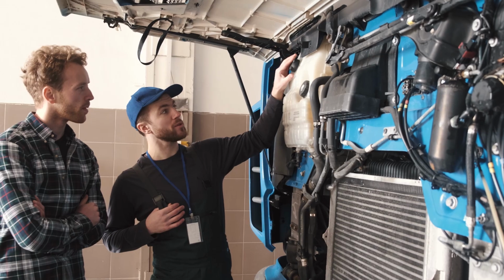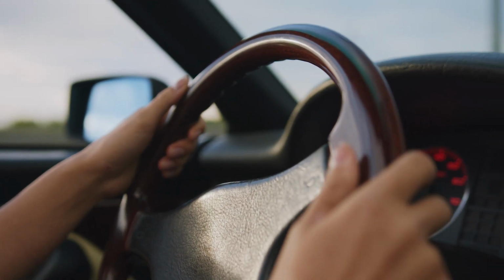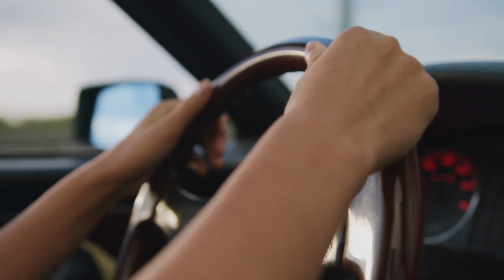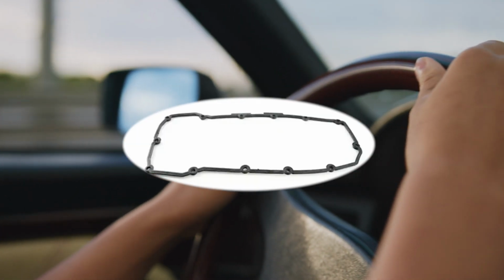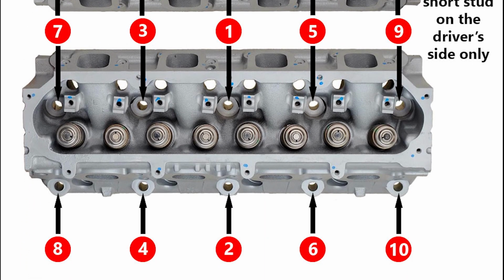Secret number 8 is about something that costs pennies to fix early, but thousands if you ignore it: oil leaks. Once your car hits 150,000 miles, start paying attention to your rear main seal and valve cover gaskets. And please follow the torque sequence when installing them.